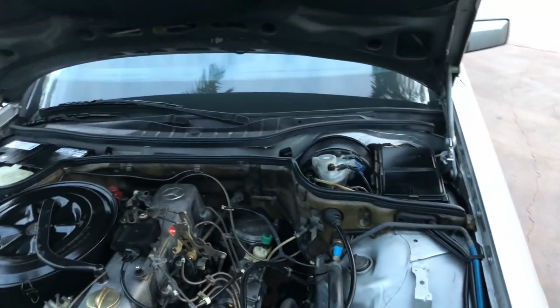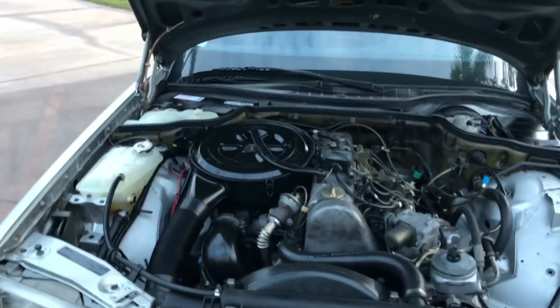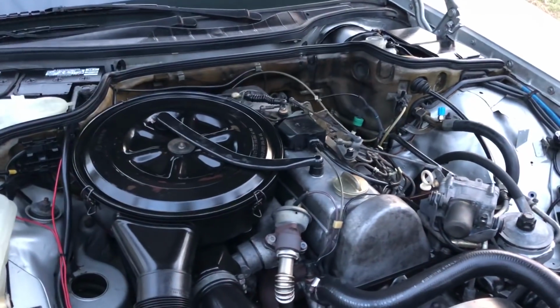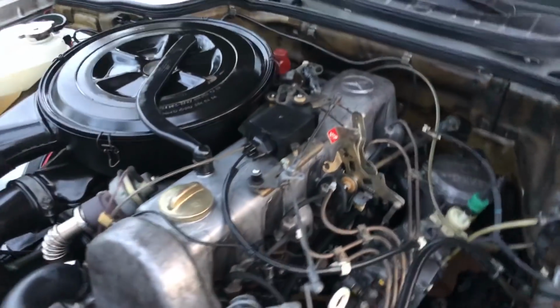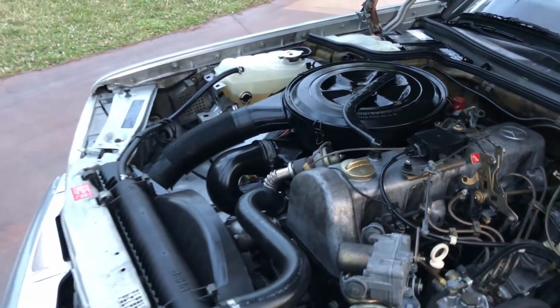Let me just get the hood open. There we go. All right, so Peter, my camera guy, is going to talk a little bit about the engine. Only thing I really know is that it is a 3-liter, and it is a turbo diesel. Yeah. So 617 engine. Just was recently serviced. Got all new filters, valve adjustment, and some other little stuff done.